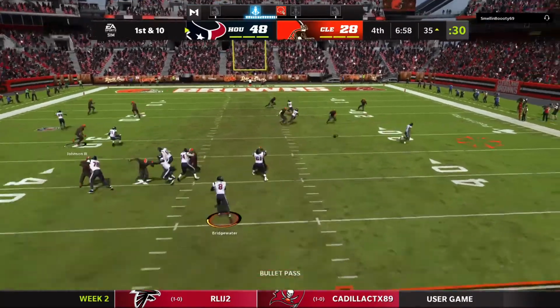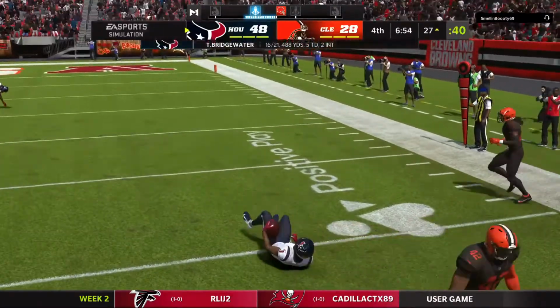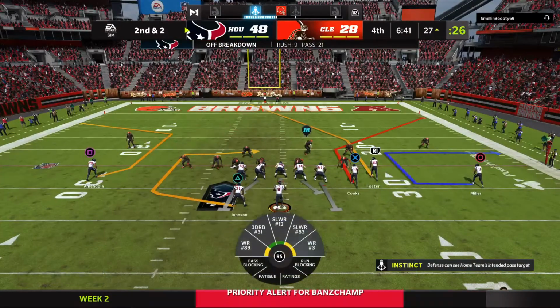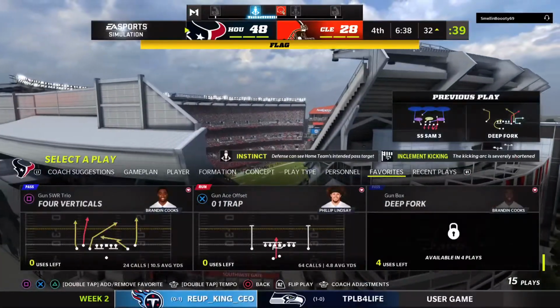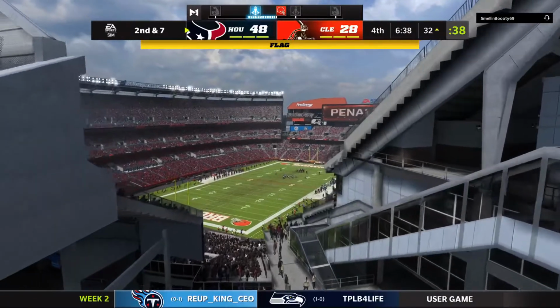Bridgewater now looking to throw on first. Throwing the out route incomplete. It's Miller. This will be a gain of about 8 to the 27-yard line. A good pickup there. 8 yards on the first down completion. Movement there on the offensive line. A little quick and a 5-yard penalty. Laramie Tunsil, Pro Bowl tackle, called for the infraction.